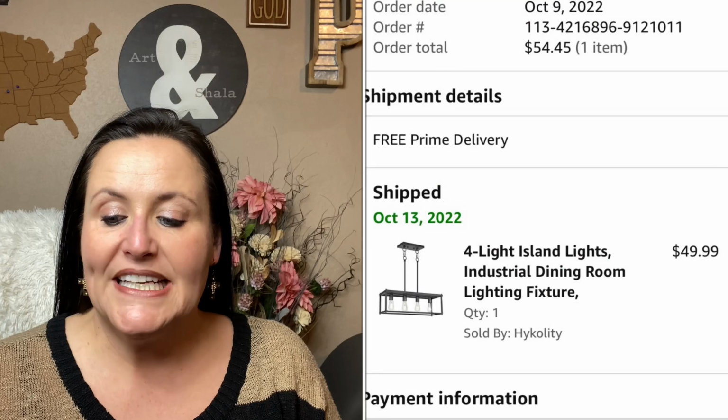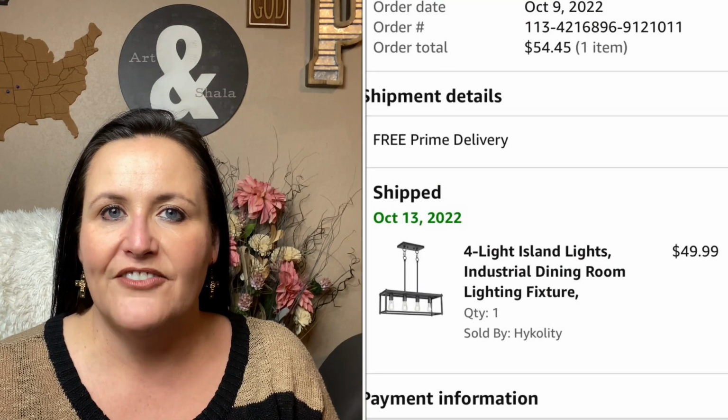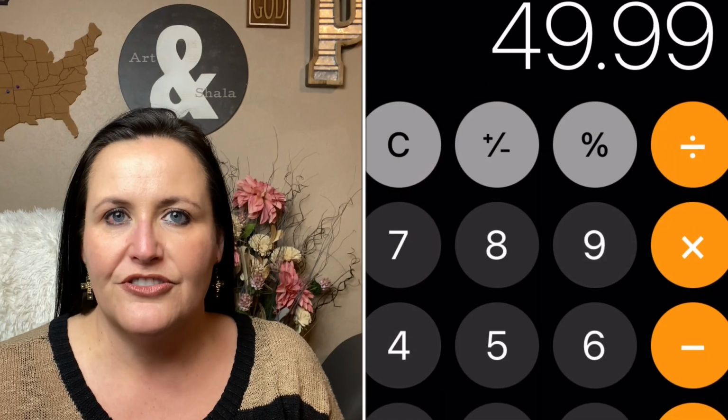Okay, and then the light fixture over the bar, that was $49.99, but Amazon is showing that it is currently unavailable. And I looked around, I could not find another light fixture like it anywhere in the same price range. Most of them that are like that are $105 and above. So I could not find that at all, anywhere near that price range.